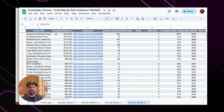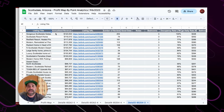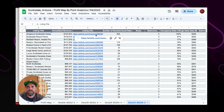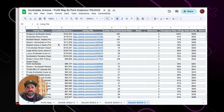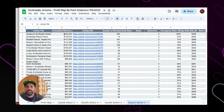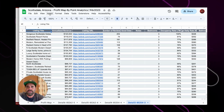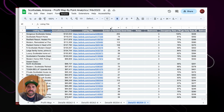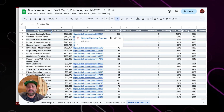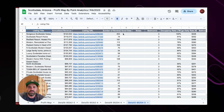He's called the Airbnb guy. This guy is a total data whiz when it comes to analyzing properties. He helped me put together this profit map, which pay attention soon because I will be talking about this a lot. But this is a profit map of 85254, and it pulls in all the top listings. And these are actual listings and data with the reviews.